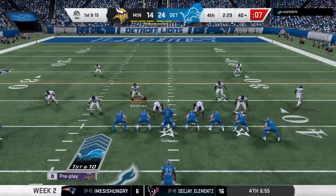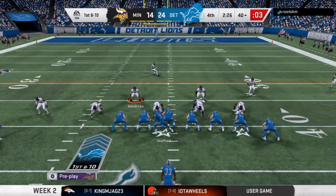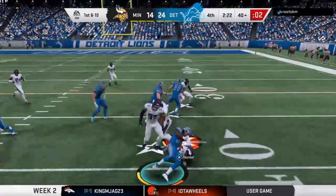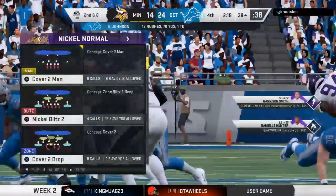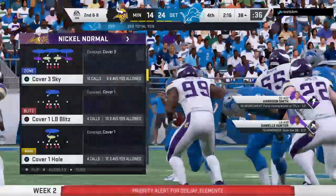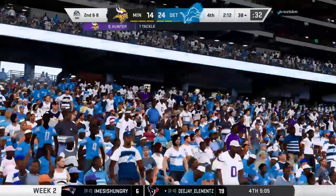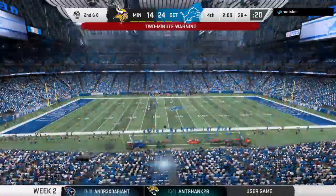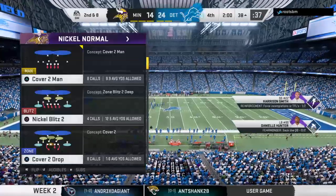Hey, watch the slant. Watch the slant. Hey, 21. 24. Check 20. Here's Johnson. And he only manages a couple here down to about the 38-yard line. I know that speed is the hallmark of today's NFL game, but the key to good rushing defense is still having your linebackers set the edge. 2 minutes left to play in this football game here on EA Sports.